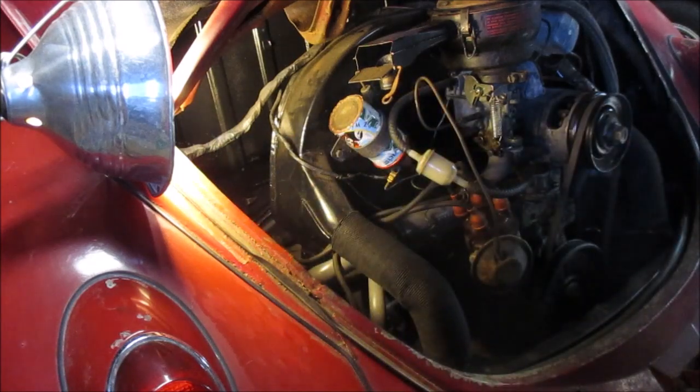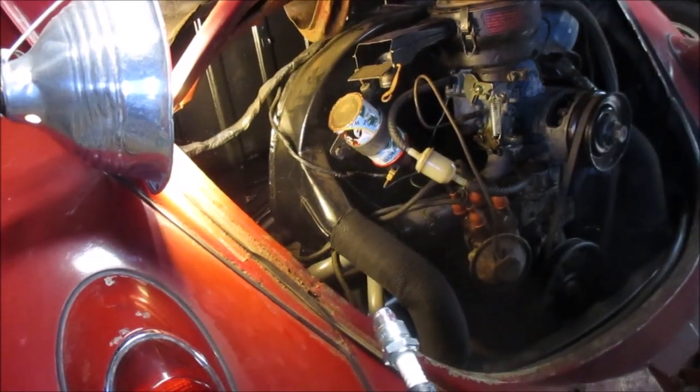There we go for the number 4 cylinder. Nice brand new one.